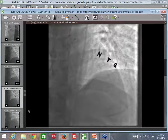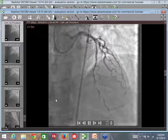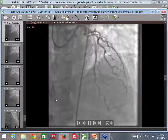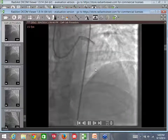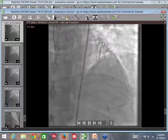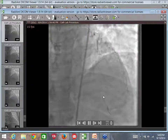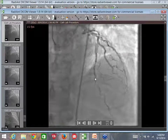Next. We gave 2 dosages of nitroglycerin up to 300 micrograms, and you see much better now the systolic compression. That is good to see, because obviously it eliminates the probability that this was an extension of the previous spontaneous dissection. And the distal is almost baseline, but still slow flow and narrowed by spasm.